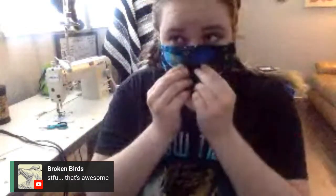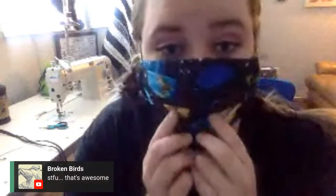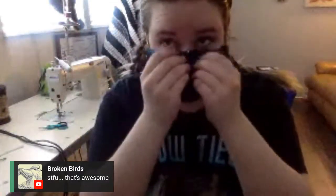So this I feel is pretty breathable. It's not too close. I get pretty claustrophobic, so there's that. I did sew this upside down, so the pleats are actually going up, I believe. So let's see how they go with glasses. Yeah, it fogs, but if you had that right here, like if it would have gone right there, you'd be fine. So let's test the theory.